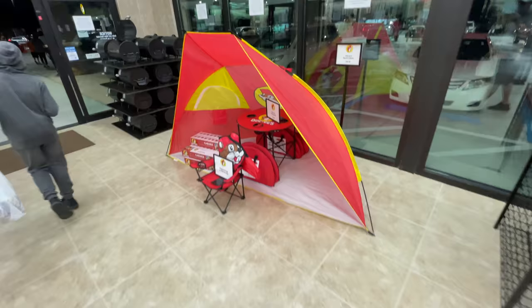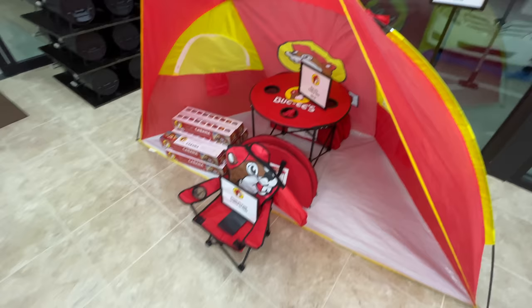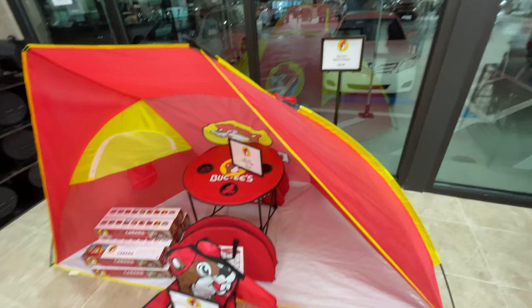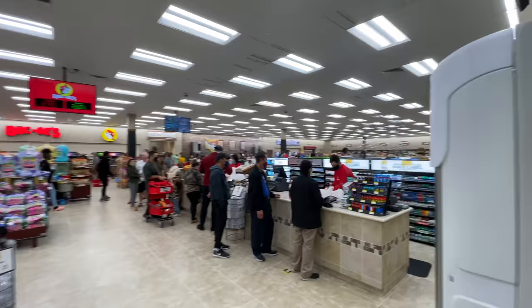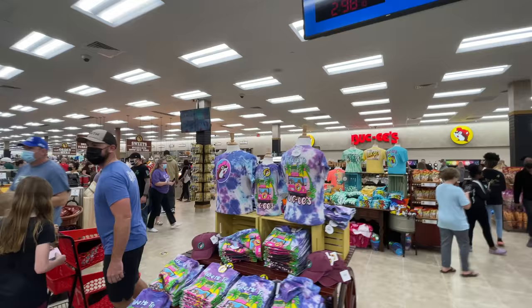And you can't forget the kids or that folding table. We have that folding table, not with Buc-ee's on it though. And it never unfolded the right way. Maybe Buc-ee's has perfected it. Buc-ee's Sports Cabana, $30. And we're going in. Holy cow. There's a lot of people. Whoa.